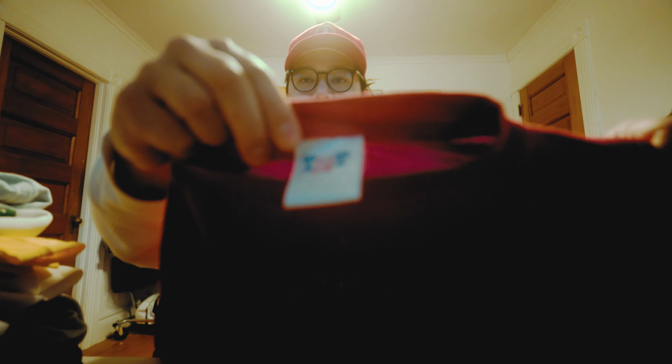Red Wings t-shirt on the TNT tag. I'd almost never find this tag here, but there's that one. We got some 550 jorts. These probably will not fit me. Orange tab 550s, by the way. Nice. This is gonna be perfect for like the spring and summer. So if you guys are in need of jorts, let me know. Those will be for sale.